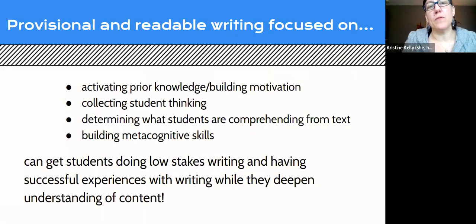So when we talk about provisional and readable writing, so that low stakes writing, not getting to the polish point, when we focus on the 4 points that I made, the 4 benefits, we can get students doing low stakes writing and having successful experiences with writing while they deepen understanding of content.